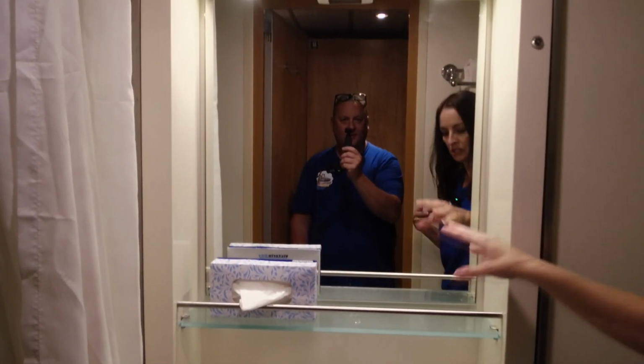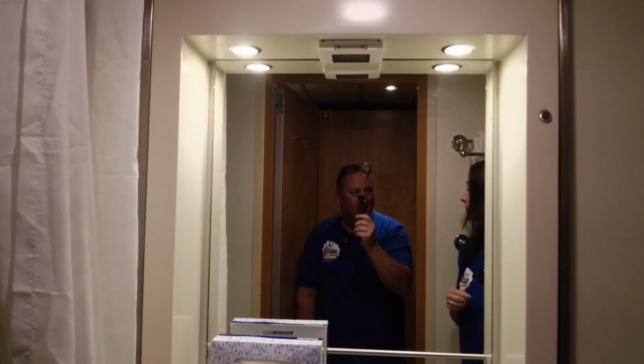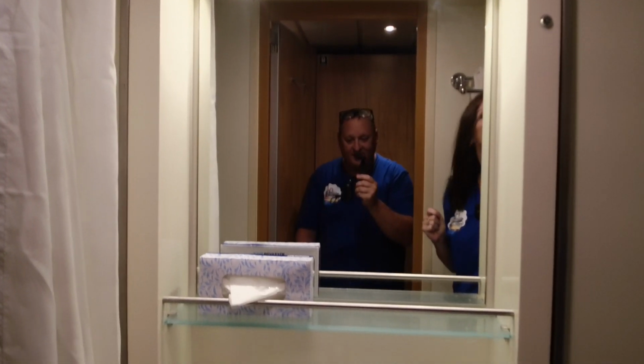Now, the one thing, though, is you're missing a lot of storage areas. I don't think there was hardly any shelves or anything in there. Not very many shelves at all. So we missed a little bit of that. That might be where those over the door hangers might come in handy. We haven't used one of those ever, I don't think. But it might have come in a little handy on this one.